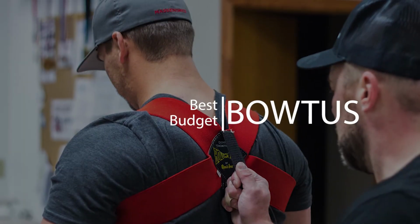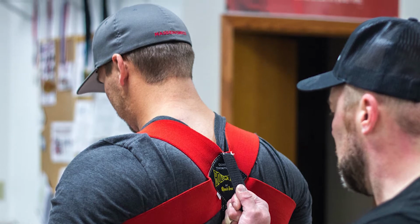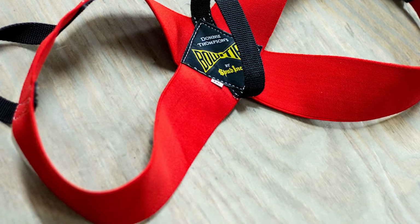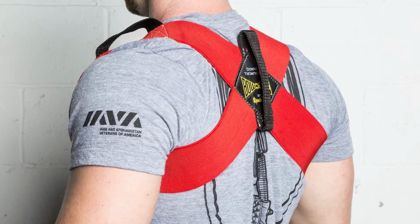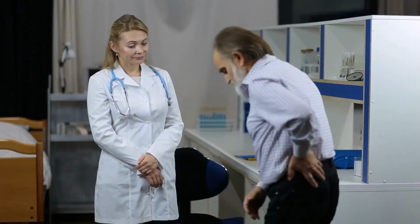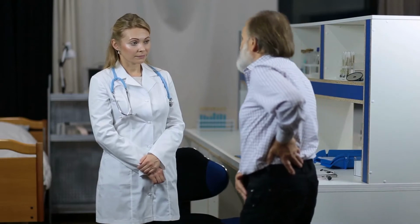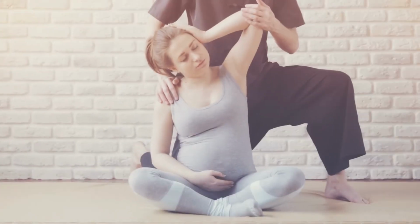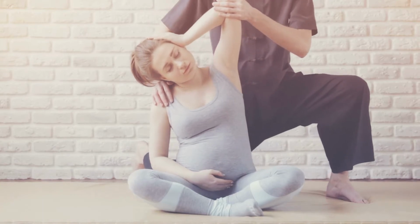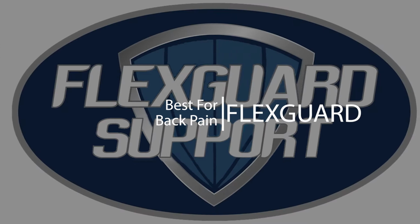Best budget: Botis. For those on a strict budget, a solid option to make the most of your money is the posture corrector from Botis. There are two ways you can wear this. Either strap this to your back, or if you're sitting for a long period of time, you can strap these to your knees and waist. No other posture corrector does anything like this. Aside from that, the material is high quality and the back brace is long enough to ensure the straps don't dig into your armpits.